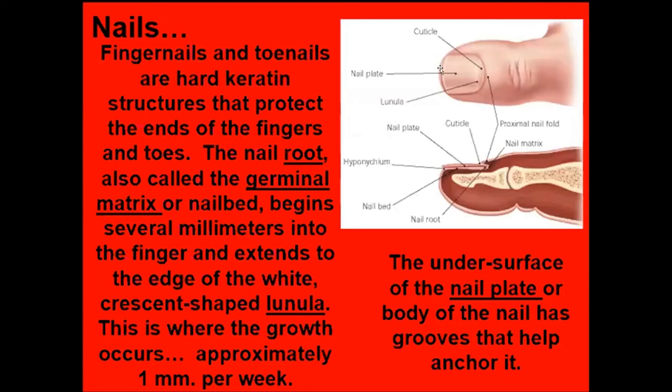Nails: a structure near which part here? It's the distal phalanx, yeah? And how many phalanges do you remember, dear students? 14? 15? Not correct, because the thumb, in the upper limb and in the lower limb, has only distal and proximal phalanges. The others have distal, middle, and proximal phalanges. Okay.